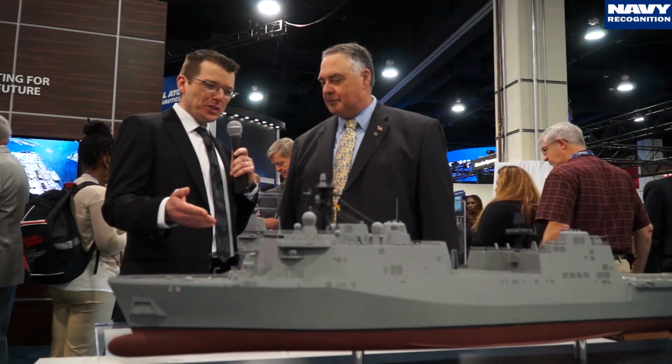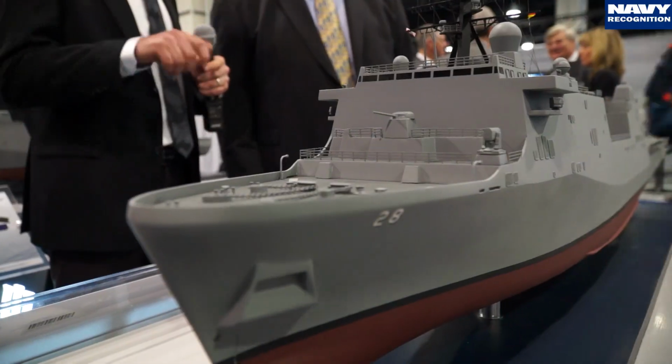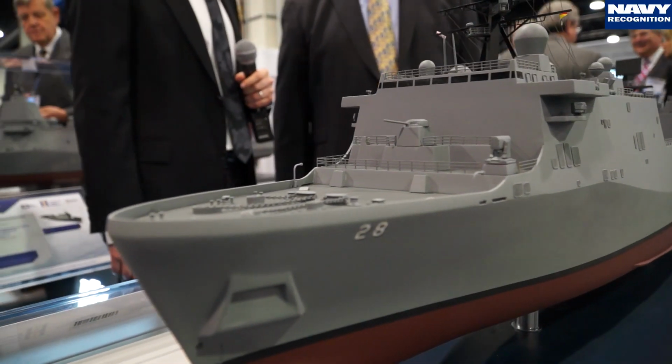So, good morning, Steve. What can you tell us about this new model? Good morning, Xavier. We're very proud to roll out this model of LPD-28, and I'll point out to you some of the design features that we have worked with the Navy on to reduce the cost of the San Antonio-class LPD. First, you'll notice that the bulwarks are a little simplified from the bulwarks on the LPD-17.